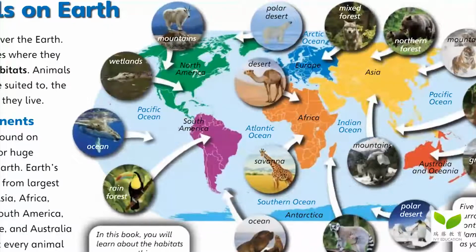What are some of the names of the oceans? Let's see in that chat again. What are some of these oceans that we see around the world? Yolanda, Pacific Ocean. Yes, that one is located right over here. What's another ocean? The Atlantic Ocean. Good. The Atlantic Ocean is in between Europe, Africa, North America, and South America. Bella says the Indian Ocean. Exactly. That one's located over here by Asia and Africa.